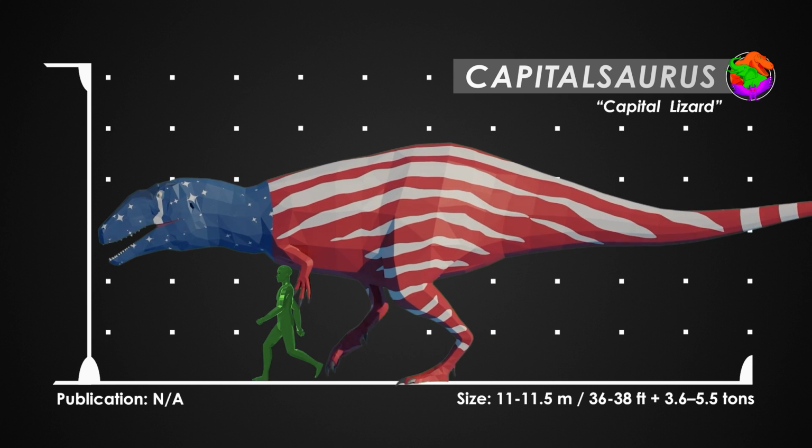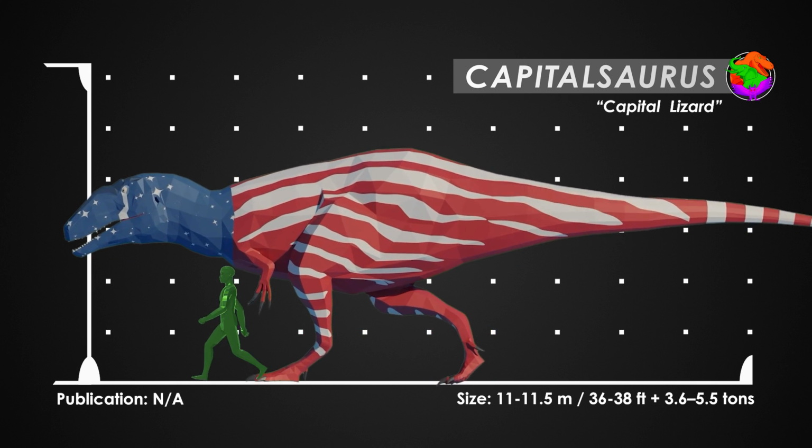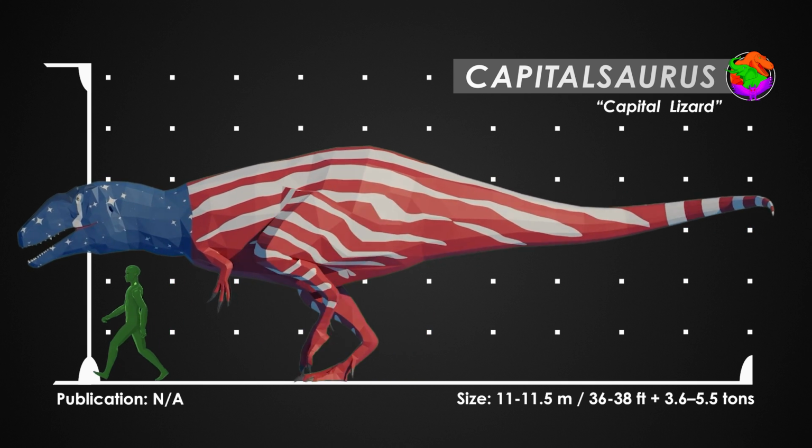The images of the bones and the bones themselves suggest a large theropod, perhaps like Acrocanthosaurus, due to the bones coming from Cretaceous-aged rock layers.